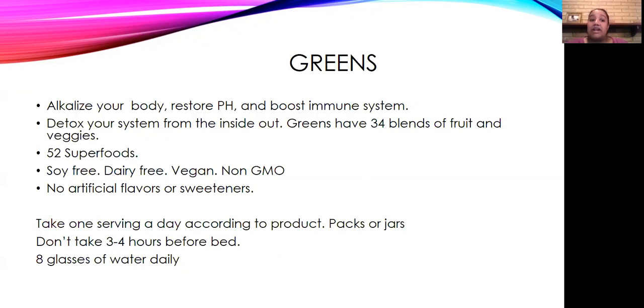How you take the greens is you take 1 serving a day according to whichever product. For example, with the greens on the go, you just take 1 pack. That's it. Boom, 1 pack, put it in your water or juice, and you're good to go. With the jar, I don't have any jars, you literally take a scooper and you pour that in your water or juice. Same thing. And that's exactly what you can tell your clients. That's the way you take them.